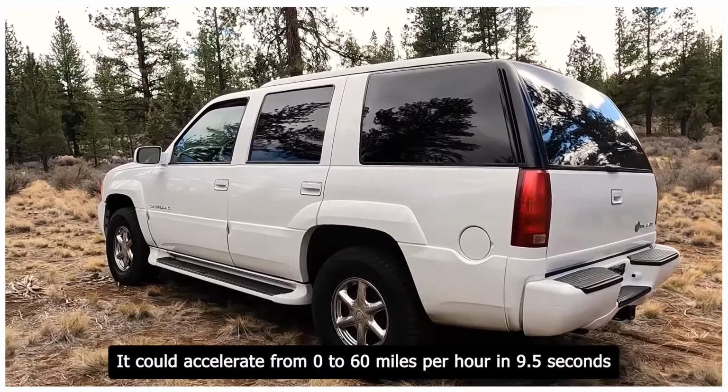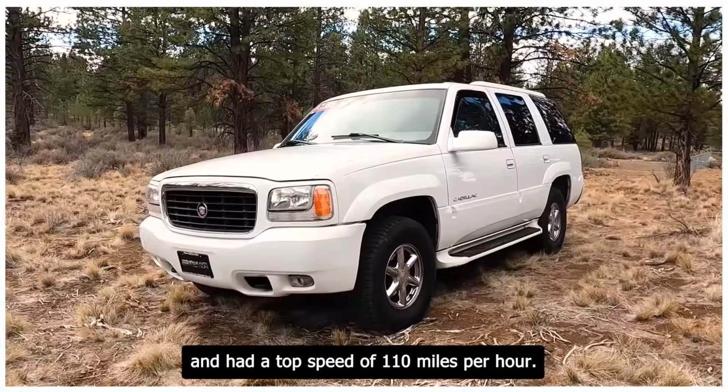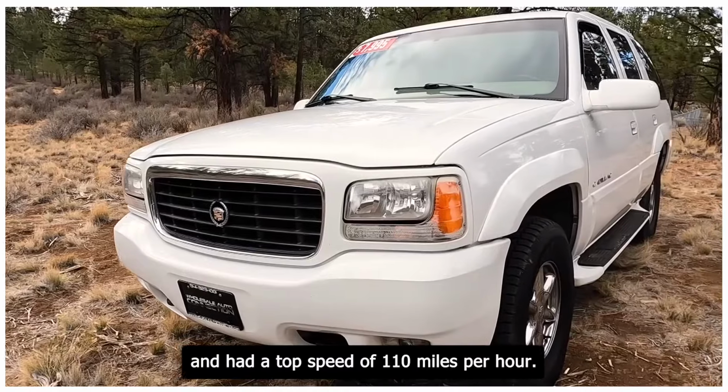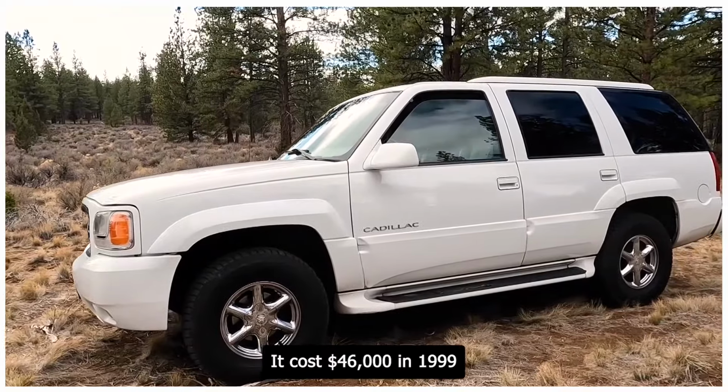It could accelerate from 0 to 60 miles per hour in 9.5 seconds and had a top speed of 110 miles per hour. It cost $46,000 in 1999.